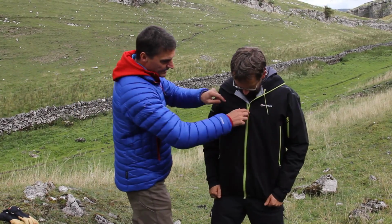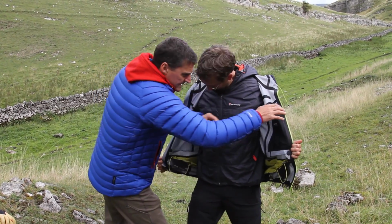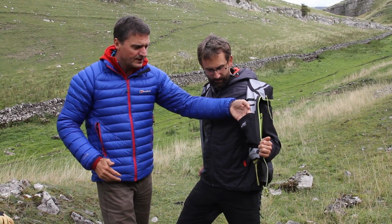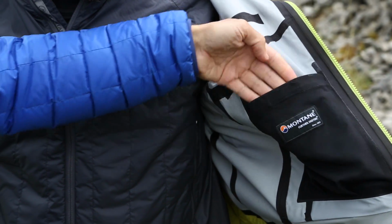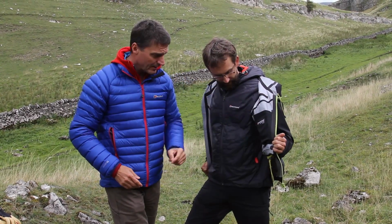Right, next then. Inside, there is an additional pocket here, which is made of a highly breathable venting mesh. So if Ian had some liner gloves on, for instance, and they were damp, he could put them in there against his warm body, they will dry and the moisture will go out through the jacket.